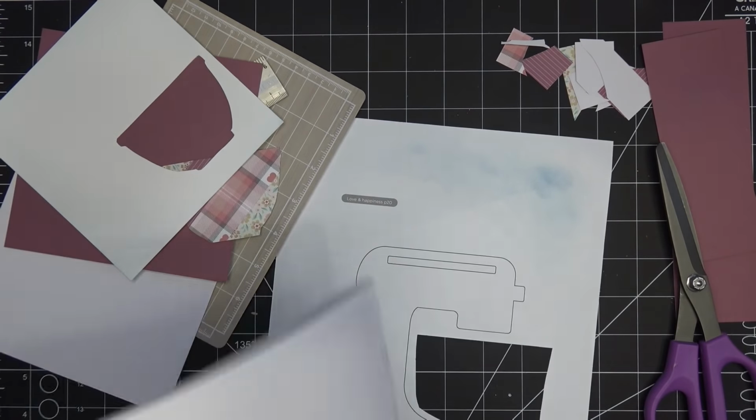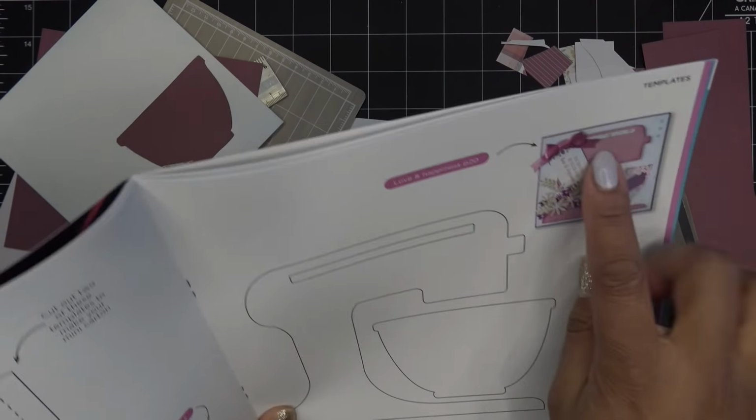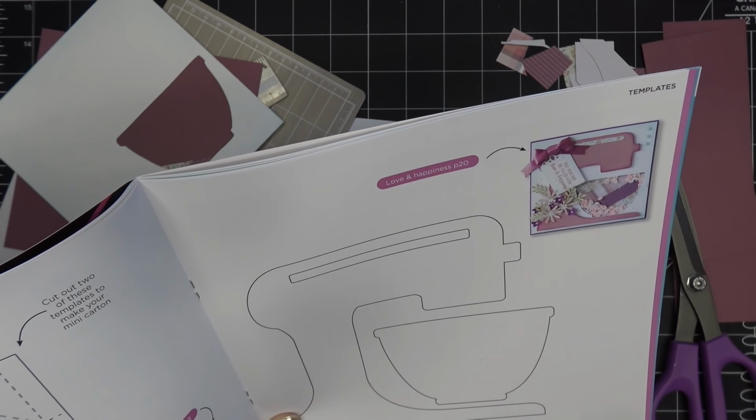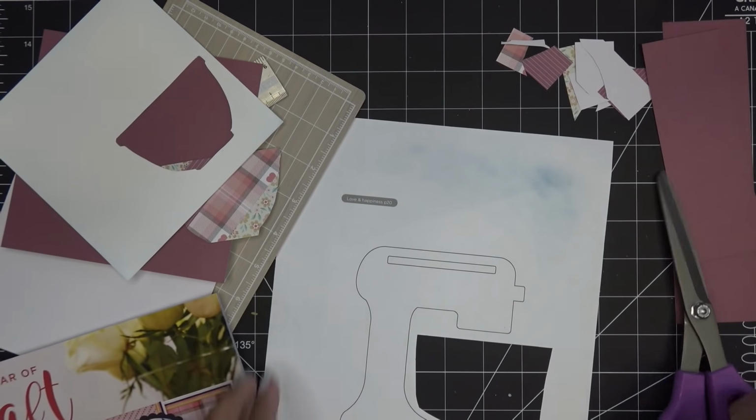Hold on, let's go back to the picture. Is that an accent piece? Oh yeah, I'm supposed to also cut out this little accent strip up here. We'll see. I may do that a little bit differently. But okay, so for now, a couple things.